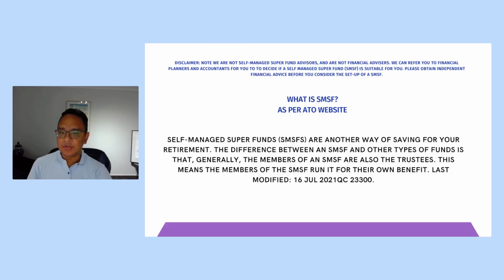Firstly, let's start off with a disclaimer. We are not self-managed super fund advisors or financial planners. Please obtain legal and independent financial advice before considering setting up a self-managed super fund. We don't know if it's right for you or not, so please take professional advice on that.